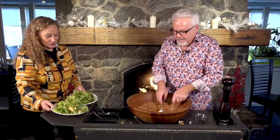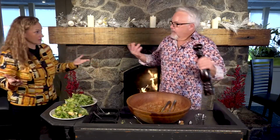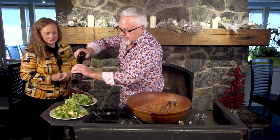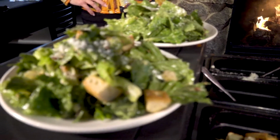So the last thing we do is we ask the guest if they would like fresh ground pepper on top, which most of them do. Would you like some fresh ground pepper? I would, absolutely. Voila. There you go. Did I pass? You passed.